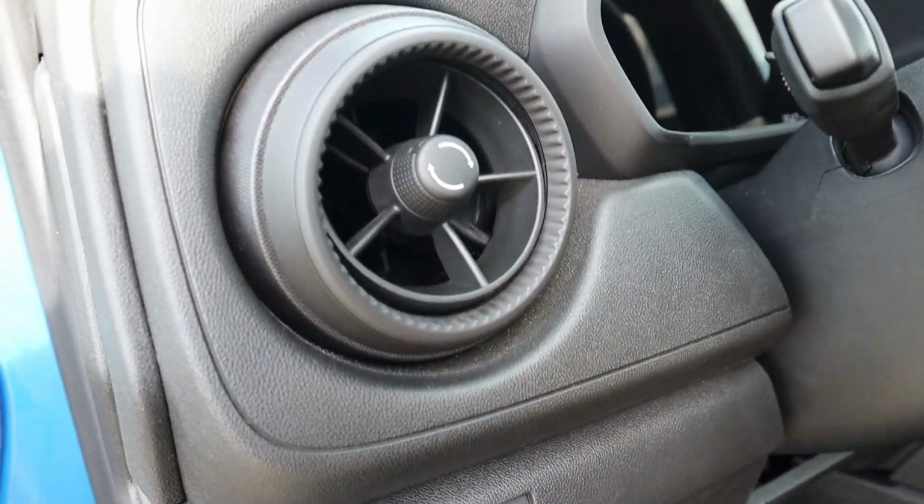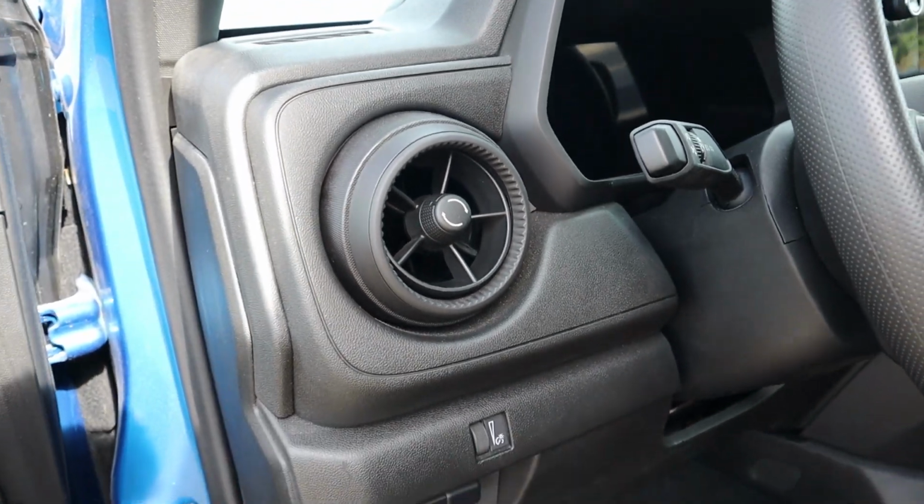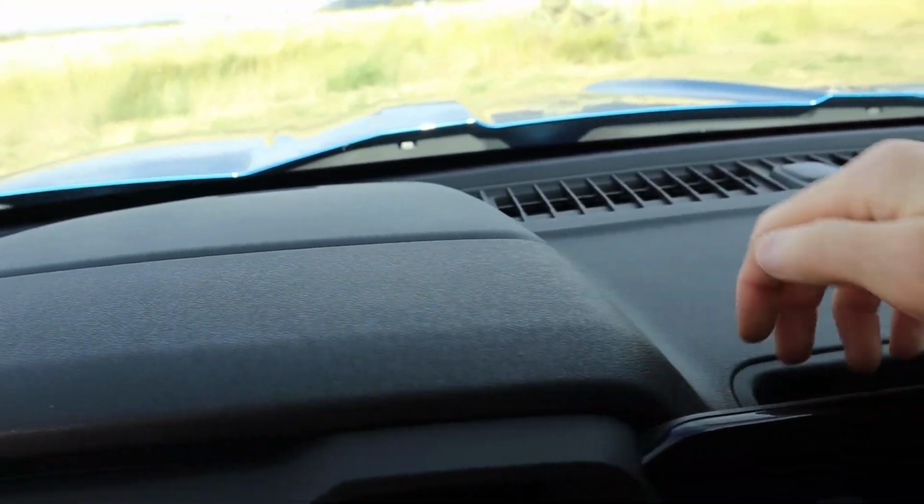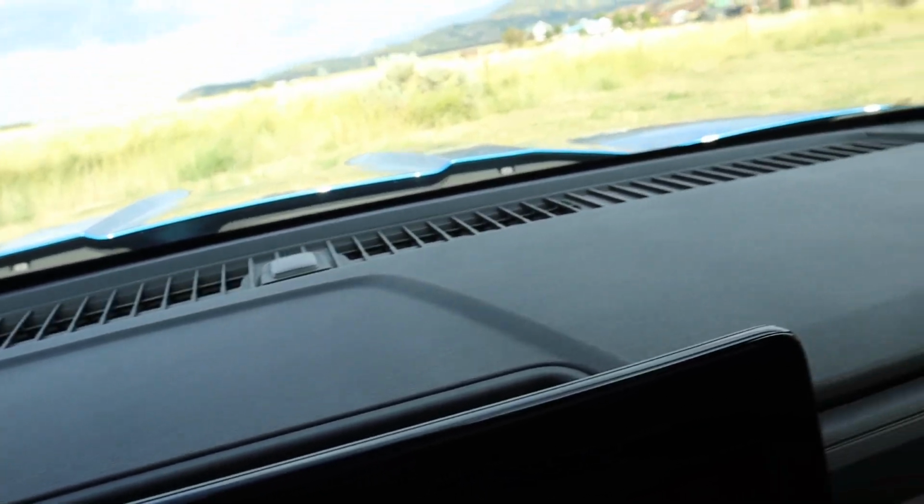Moving inwards, you have this cool looking air vent that reminds me a lot of what they use in like the Chevy Blazer and the Camaro. It kind of has this rotary style where you can open and close it, and then you can move it various different ways. I like that touch. It's a cool looking air vent. And then moving above you, you have this hard touch plastic material all throughout the dash onto the passenger side.